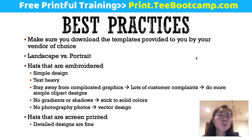So the first thing is make sure you download the templates provided to you by your vendor of choice. Say, for example, you pick Printful. Printful will have a template that you can literally download and make sure your designs fit within their restriction size. Now, in my opinion, if you're not a designer yourself and you're hiring a designer, I would send that template to your designer and say, hey, I need you to help me make this specific design, but I need it within this template size.